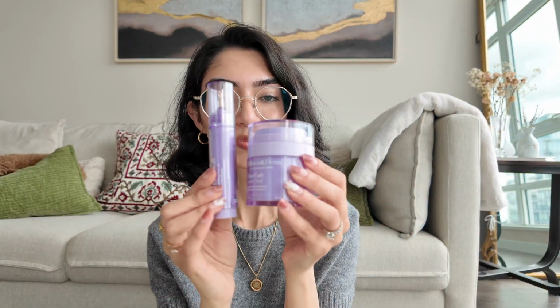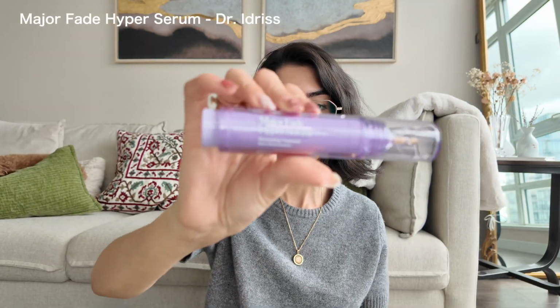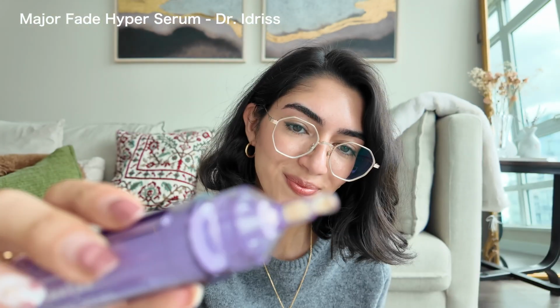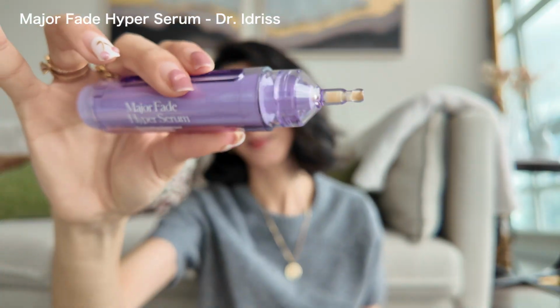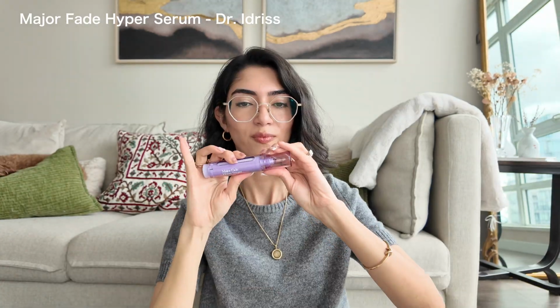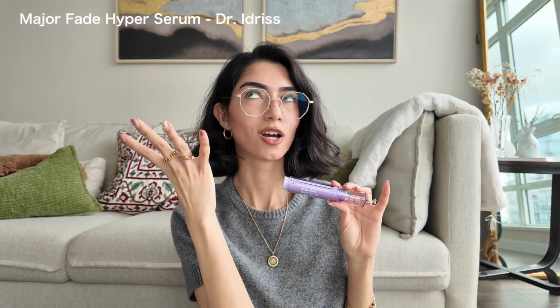I have her whole Major Fade kit, which the name basically is self-explanatory. It helps with dark spots and hyperpigmentation. I love all three products in that line, but specifically for summer, these two products are the best. The first one is the Major Fade Hyper Serum. I feel like this is one of a kind because it packs a punch and it has a bunch of ingredients that help with hyperpigmentation, but also it just feels super light and luxurious on the skin. It has alpha arbutin, kojic acid, and niacinamide. I think this has overall had such a great impact on my dark spots and on some old acne marks.